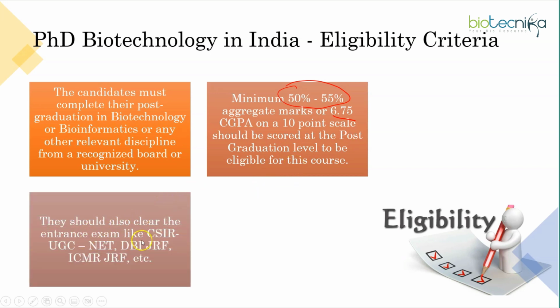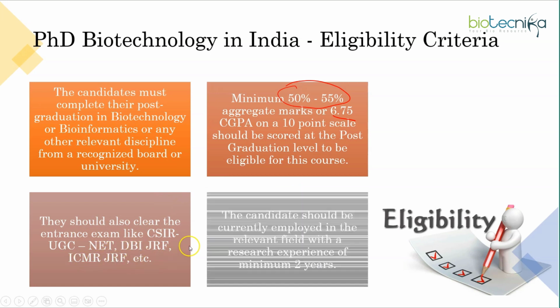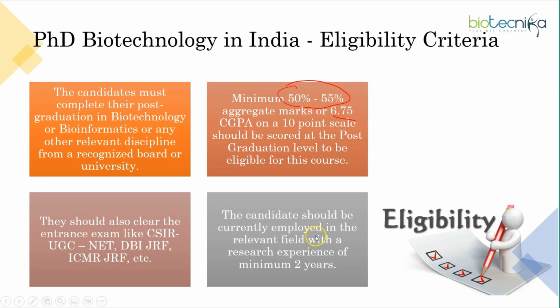They should also clear the entrance examination, which I mentioned: CSIR UGC NET. DBT JRF and ICMR JRF, they can also apply for. The candidate should be currently employed in the relevant field with a research experience of minimum 2 years. That can be counted from the master's course also, whatever project work you have done.